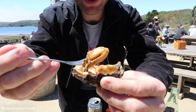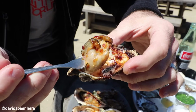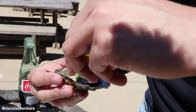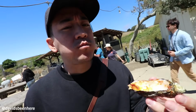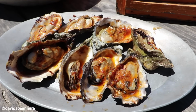Barbecue oyster. I've had charboiled oysters, but I've never had chipotle barbecue oysters. Oh my God. It's not too hot. Oh. What? This is like oyster heaven right here. Oh, and it's still hot. It's good. Oh my God. Freshest oyster I've ever had. Barbecue. It's so good. Barbecue oyster. Never had this before. Oh, like butter with barbecue?